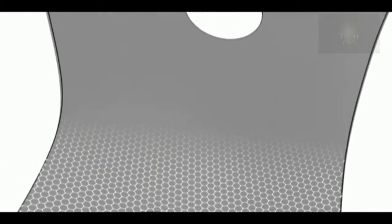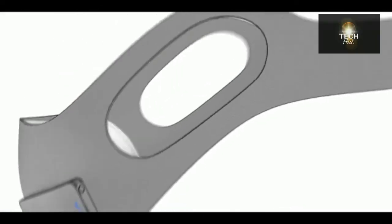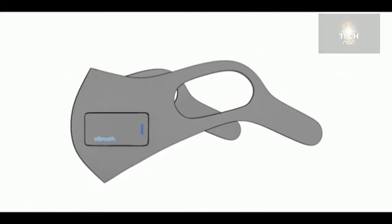Other features include an adjustable Velcro strap for the right fit, and a silver nano filter to eliminate bacteria, prevent odor, and cool you down.